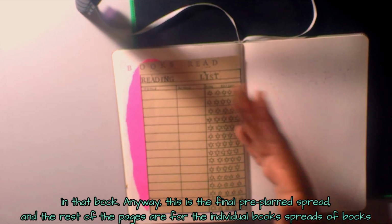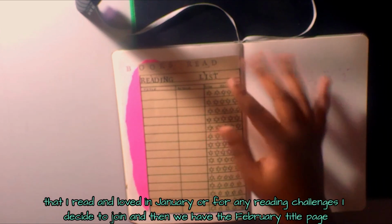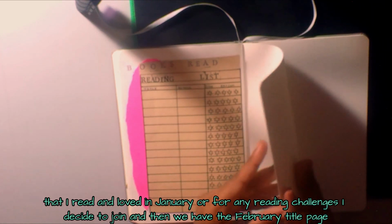Anyway, this is the final pre-planned spread, and the rest of the pages are for the individual book spreads of books that I read and loved in January, or for any reading challenges I decide to join. And then we have the February title page for when the time comes.